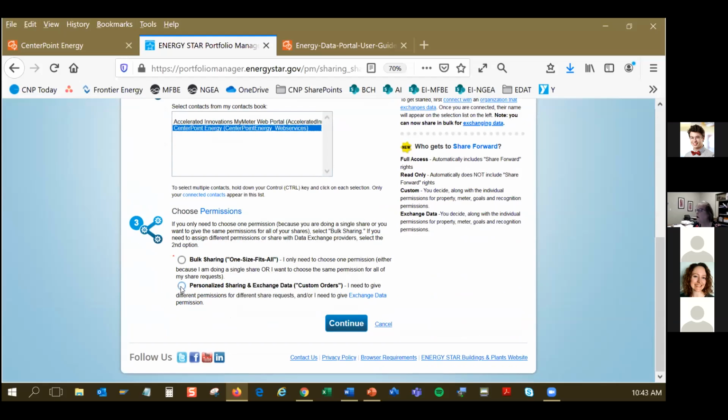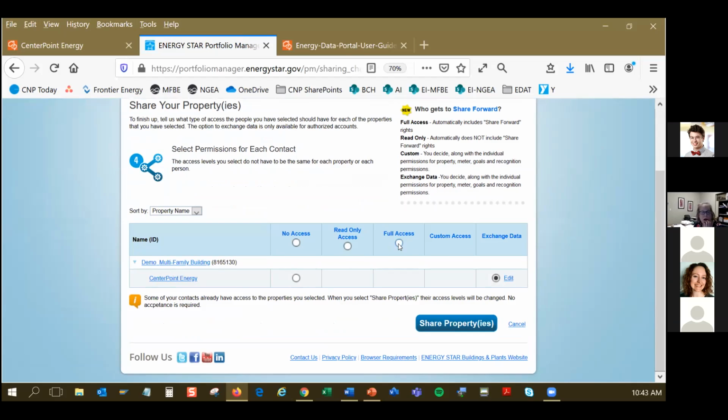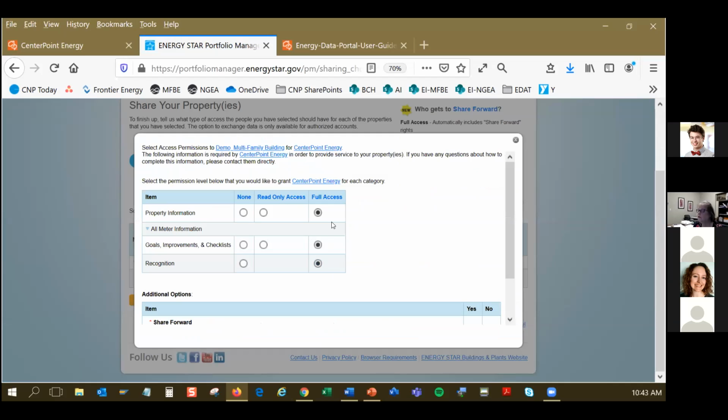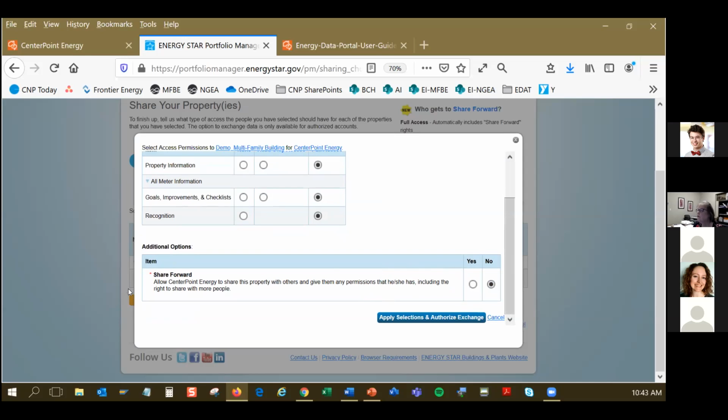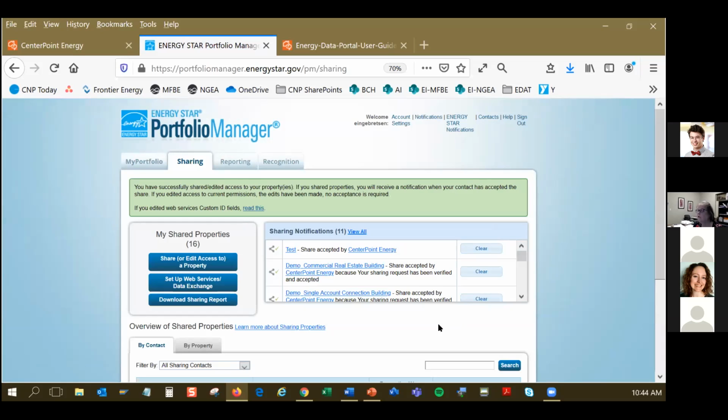Under Choose Permissions, you're going to select Personalized Sharing and Exchange Data. Click Continue. From there, for your property, you're going to click up at the top, Full Access, and then under the Exchange Data column, select that button as well for the property. For all the options on this screen, you're going to click Full Access for everything listed. And for Share Forward, you can click No. And then you're going to click the confirmation button at the bottom, and then finally click Share again at the bottom of that screen.